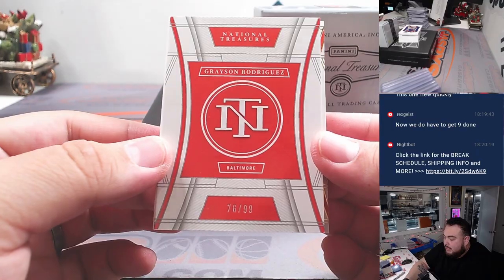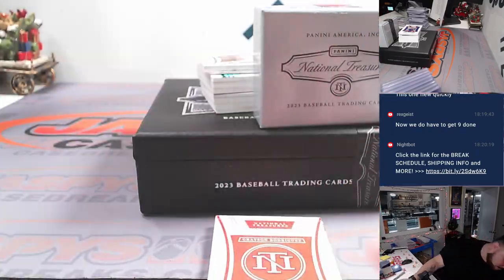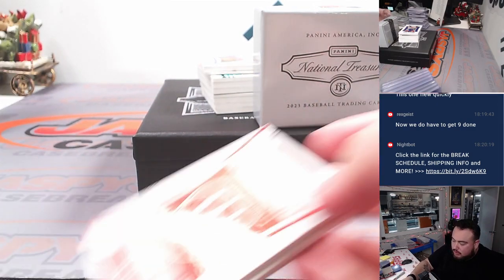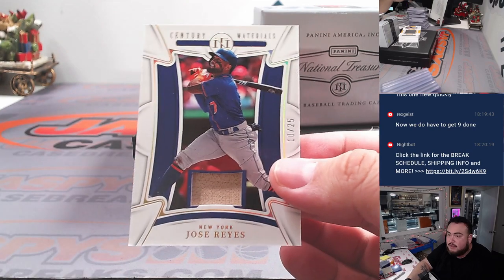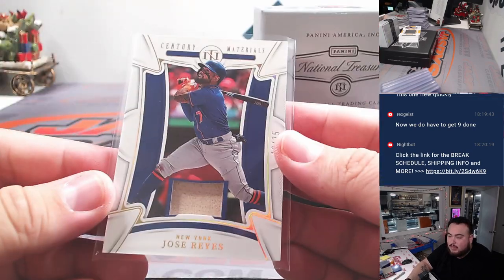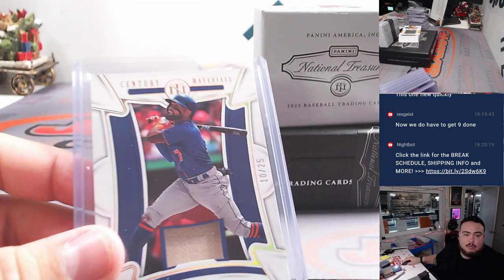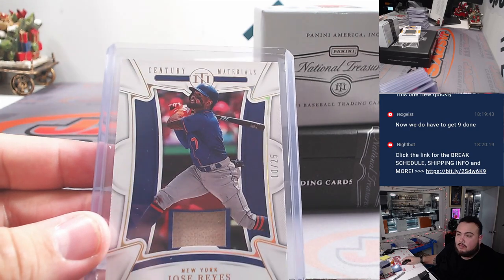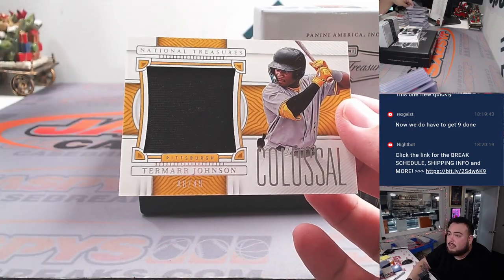We got Grayson Rodriguez to 99 for Baltimore. Nice little booklet there. Orioles going to David. And we got Jose Reyes for New York to 25. Mets, Ron with that one. And we got a Tamar Johnson of 49.